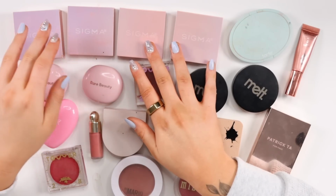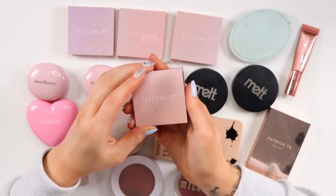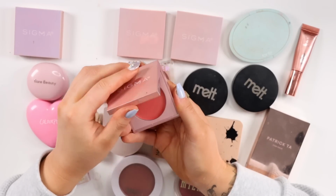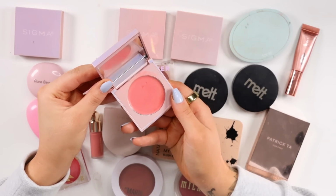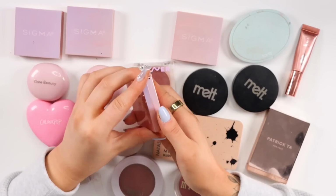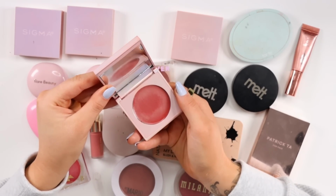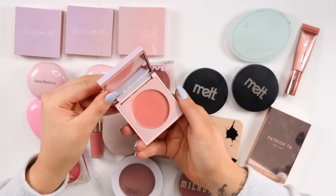I don't know. Up here I have the Sigma cream blushes. I really like this formula. So this one is Corte Rosa. This next one is Pashmina, kind of more of like a brighter pink. I love this one in the summer. Next I have Nearly Wild, which is a little bit more of like a deeper kind of berry red. And then I have Coral Dawn, which is more of like a peachy coral.